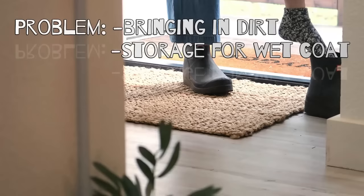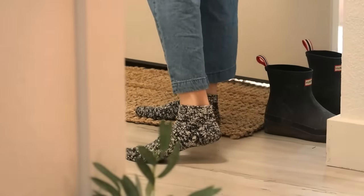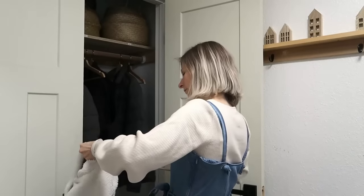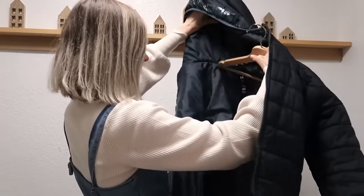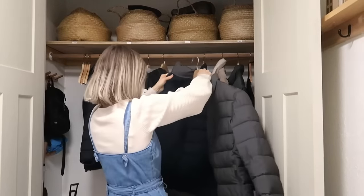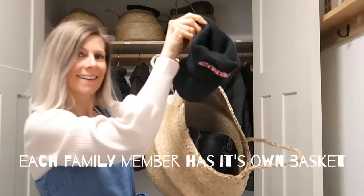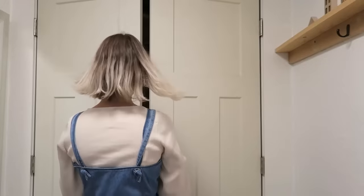Having one mat outside and one inside is a huge buffer against bringing in dirt. The other issue that we were dealing with, we have lots of rain, sometimes our coats are wet, so we cannot put them straight into the closet. So we put these hooks up and we can dry the clothes there, and then we can put them back into the closet. We also have a basket for each family member with the hats and mittens, so it's easier to locate everything as we're going out in a hurry.